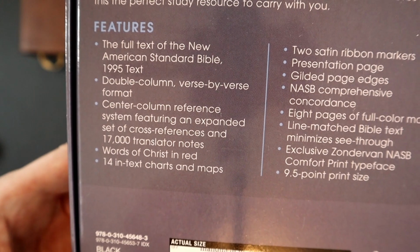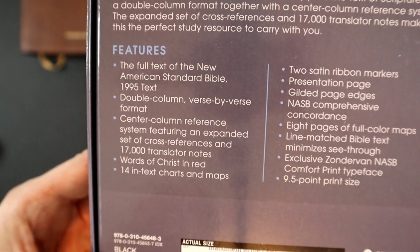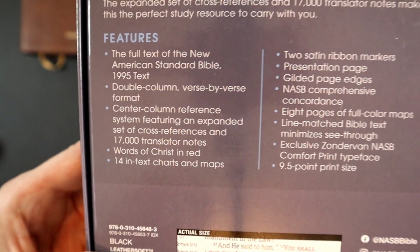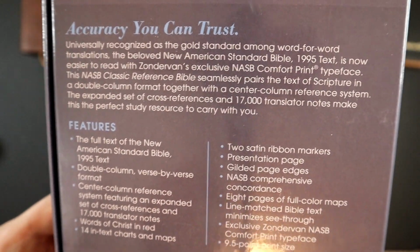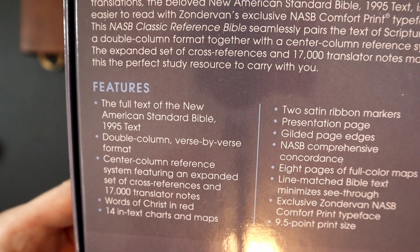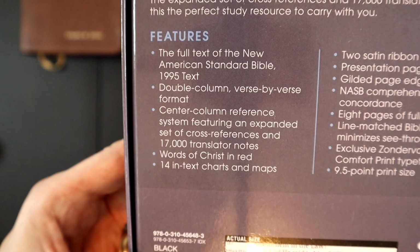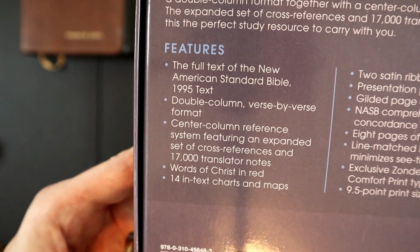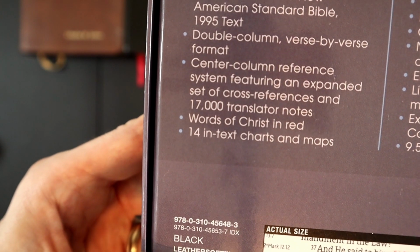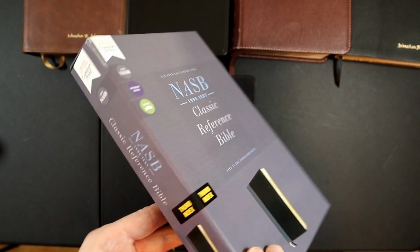The font is extremely readable at 9.5, and it's the comfort print that Zondervan has created through Youngblood for the NASB. And I really like this one. Now, 2 satin ribbons. I'll show you those in a moment. Nothing to write home about. They're okay, but I'm not a ribbon guy. I like the interior, what's inside it the most, and that is the 17,000 translator notes, 14 in-text charts and maps to help, as well as this is a red letter edition.